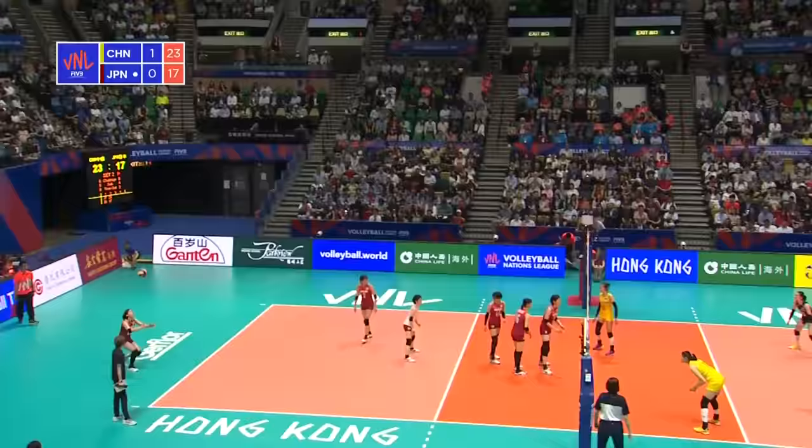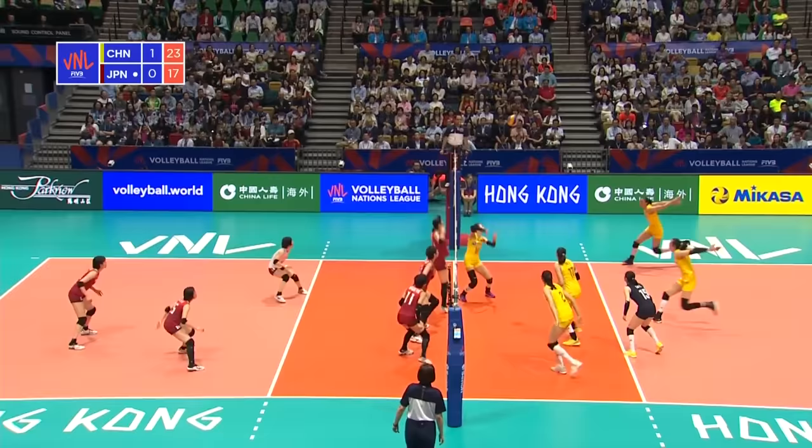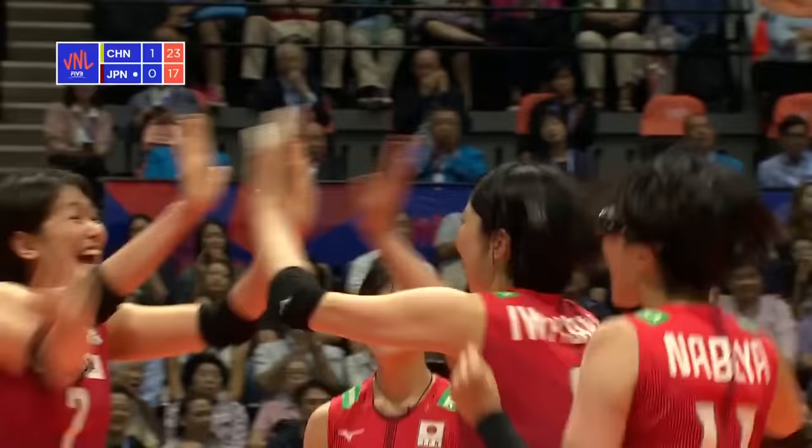Good touch, Kabata. Very calm in defence. Free net. No, great recovery. And superb from Japan. Iwasaka with the kill.